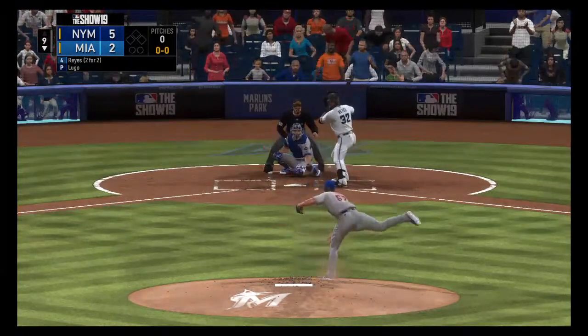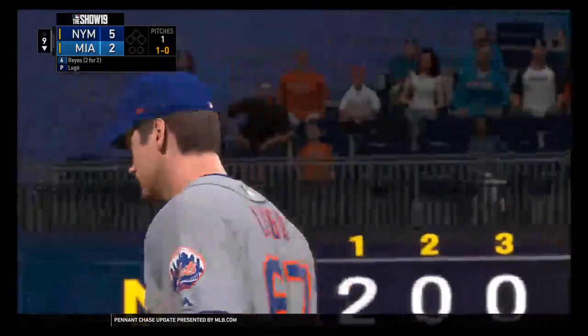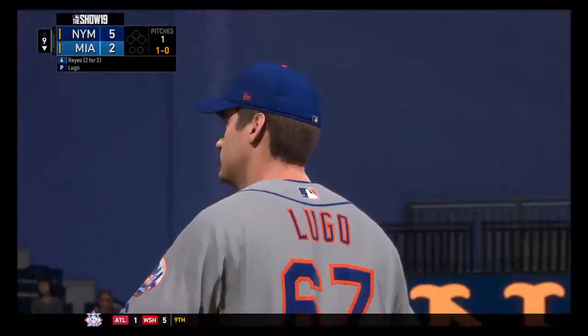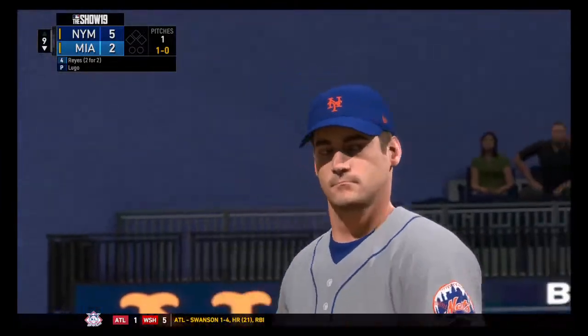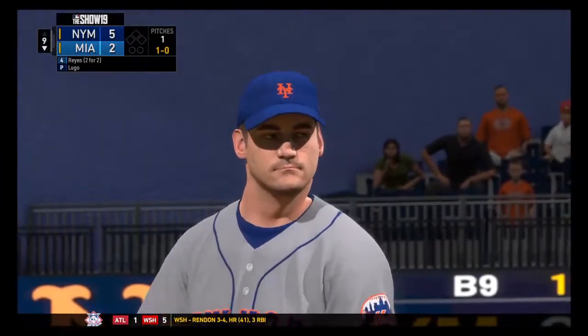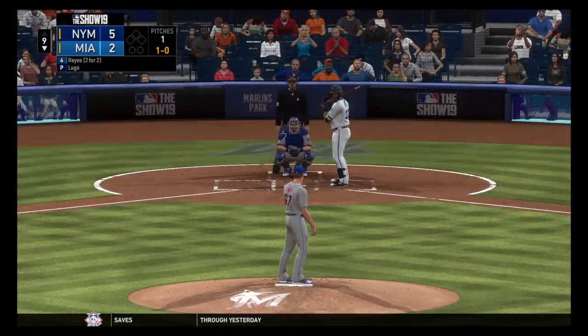First offering on its way. And he'll look at a first pitch curveball that's in the dirt. It's ball 1. You know, something to keep in mind, they're really burning through that bullpen, and this is only the first game of the series. Definitely could have an impact on the rest of the series and maybe even the whole week ahead.